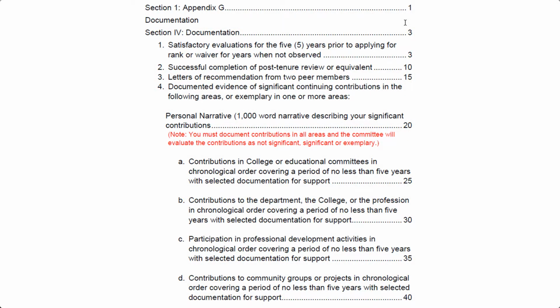What'll follow your appendix are your satisfactory evaluations for 5 years prior to applying for rank or waivers when not observed. This is another area that we had some issues. You are required as a faculty member to make sure you are observed or you have a waiver.